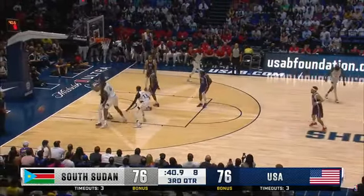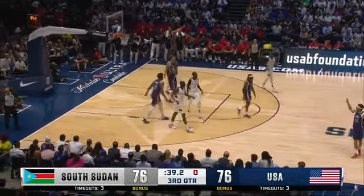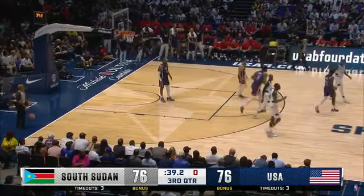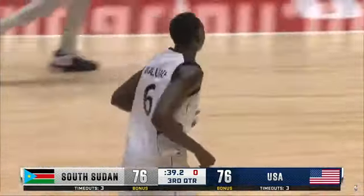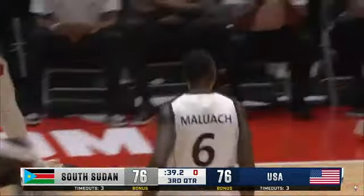That's a deep 4-3. Knocked out of bounds by Majok, and it's U.S. ball with 39 seconds to play in a much better effort here in the third quarter, much like we saw against Serbia. It is the D, and also now the pressure. Should I take the shot? Am I willing to take the shot?